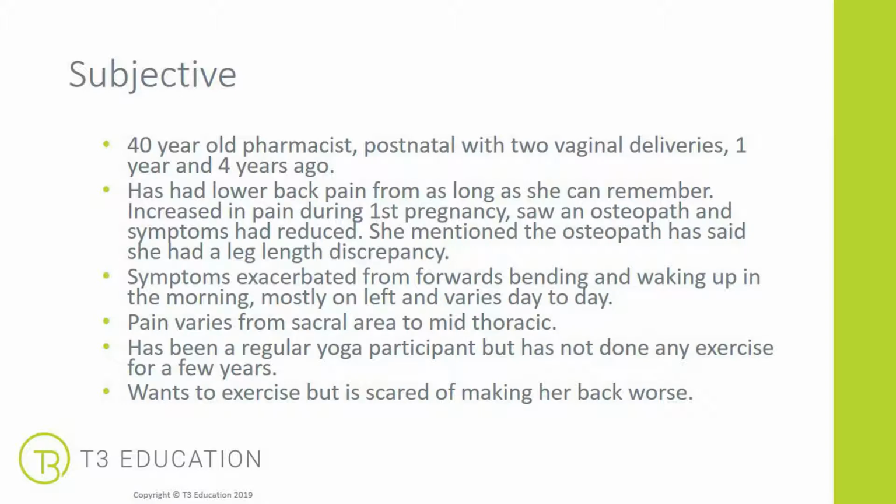She is postnatal, having had 2 vaginal deliveries, a year ago and also 4 years ago. She's had lower back pain from as long as she can remember. She remembers this before pregnancy when she was working, but it did get worse during her first pregnancy. During her first pregnancy, she did see an osteopath to help with this, and the symptoms did reduce. She mentioned that the osteopath had also said she had a leg length discrepancy.